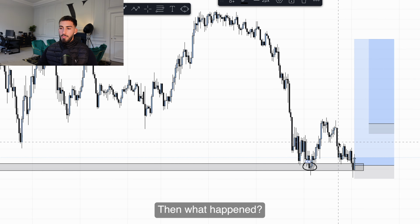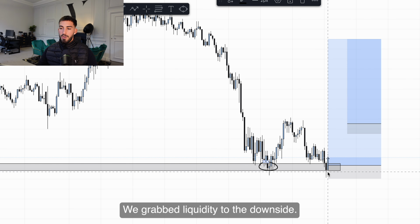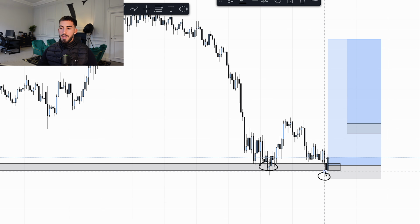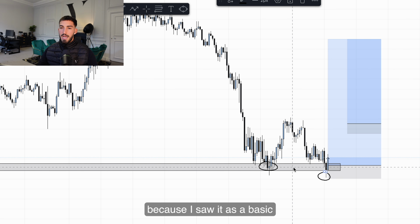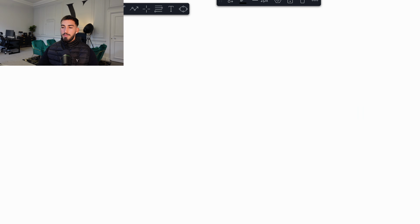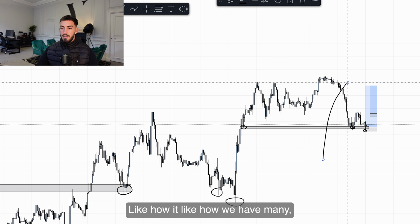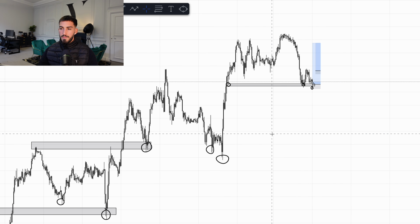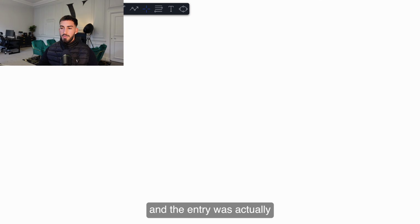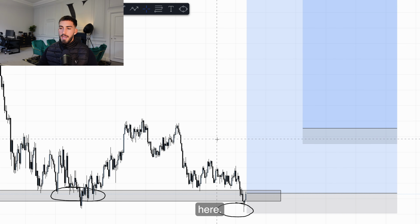Anyway, then what happened? We started to correct back down into this low, and the same thing happened again. We grabbed liquidity to the downside, and it was this time where I decided to take my position, because I saw it as history repeating itself, grabbing liquidity to the downside like we have many times before in the past. I was doing the exact same thing, and the entry was actually on the 1-minute time frame. If I go down to the 1-minute time frame, you can see where that took place. So I decided to take a buy position here.